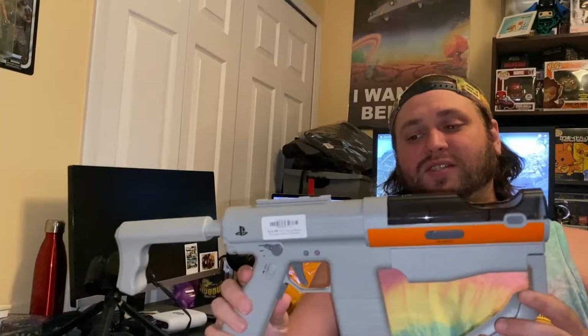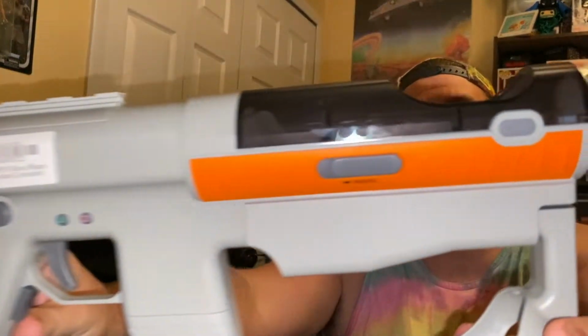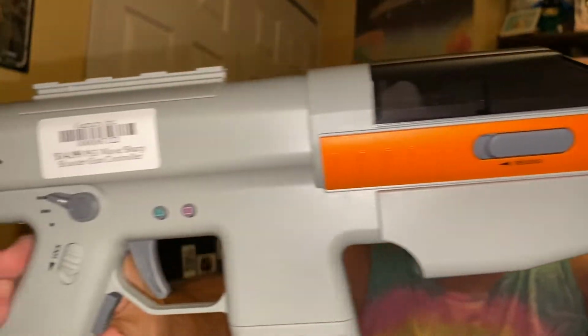I picked up some things that I just couldn't pass by. One of them being, if you've spied it already, the PlayStation Move Sharpshooter controller for PlayStation 3. So check out this bad boy.